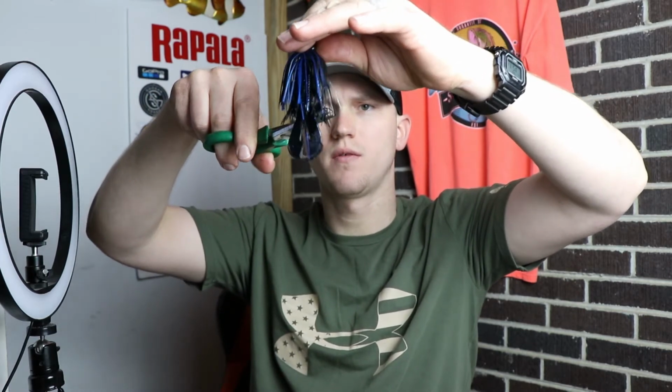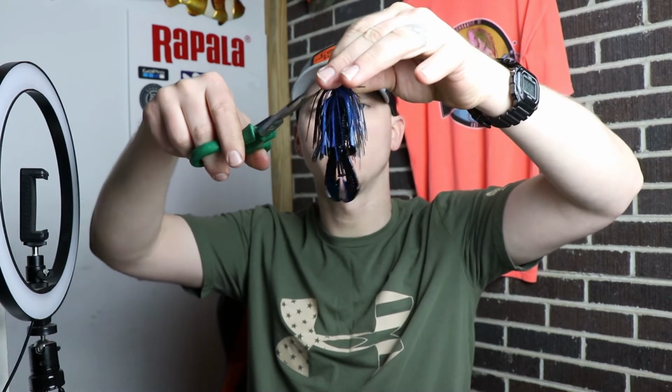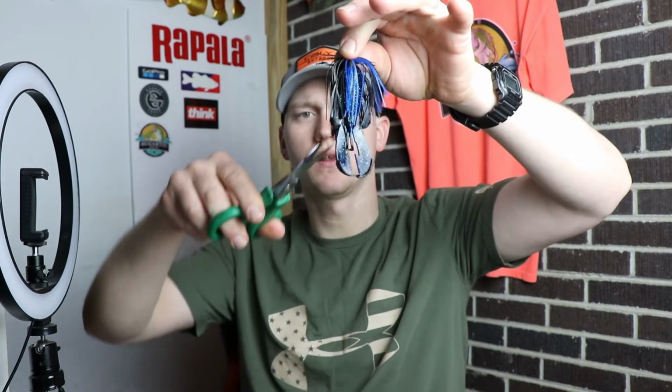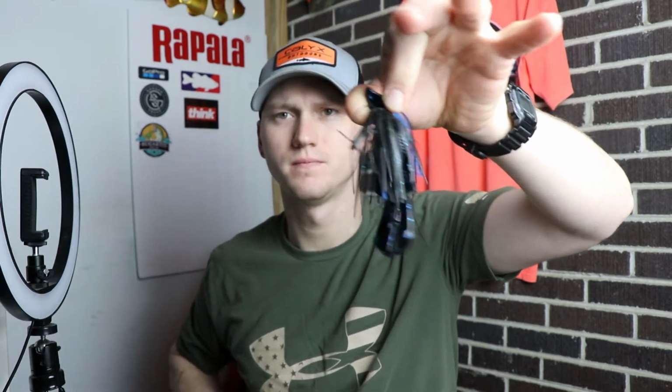It don't have to be perfect. It can be a little, you can trim some up a little bit shorter, and it makes the skirt kind of flare out, and it looks a little gnarly. It's a good looking jig there.